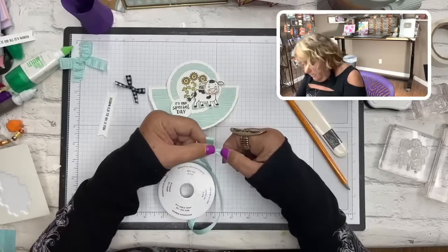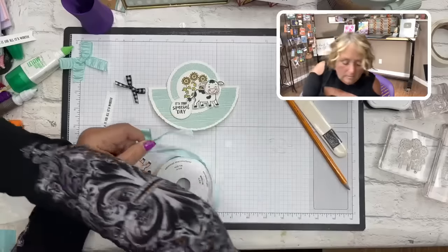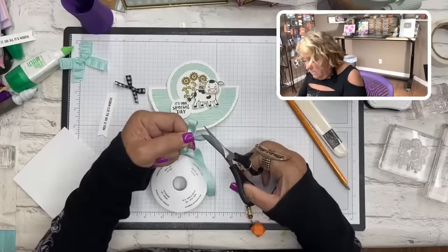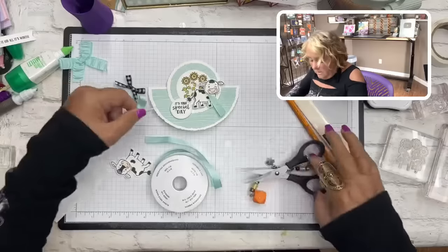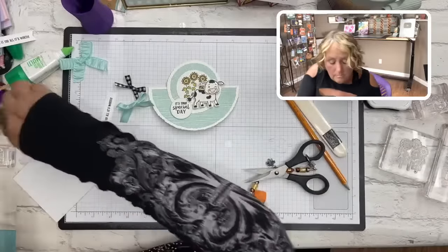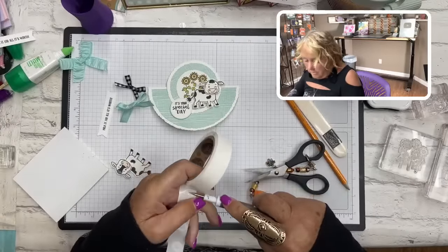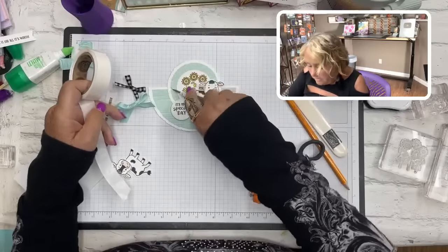So we're just gonna tie a little bow with the Grosgrain ribbon. And we're just gonna trim this down. And then we're going to take a glue dot, actually two glue dots. I'm going to put two glue dots up here in the corner.